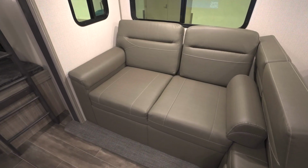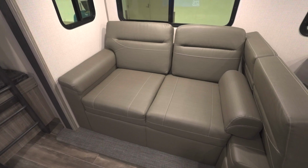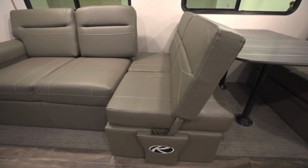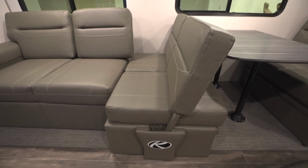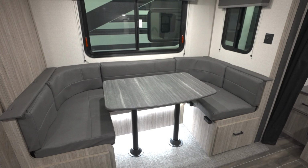Let's talk furniture for a moment. You'll get upgraded furniture with a tri-fold sofa with theater seating option for some floor plans. Some also have the unique pivot furniture, a levered dinette seat that backshifts to form an L-shaped sofa. Quite a few floor plans will also have a U-shaped dinette.